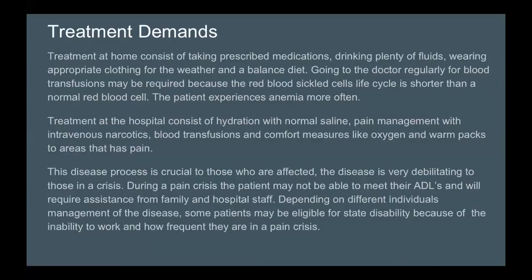Treatment at the hospital consists of hydration with normal saline, pain management with intravenous narcotics, a lot of times morphine or Dilaudid, blood transfusions, and comfort measures like oxygen and warm packs to the areas that have pain.